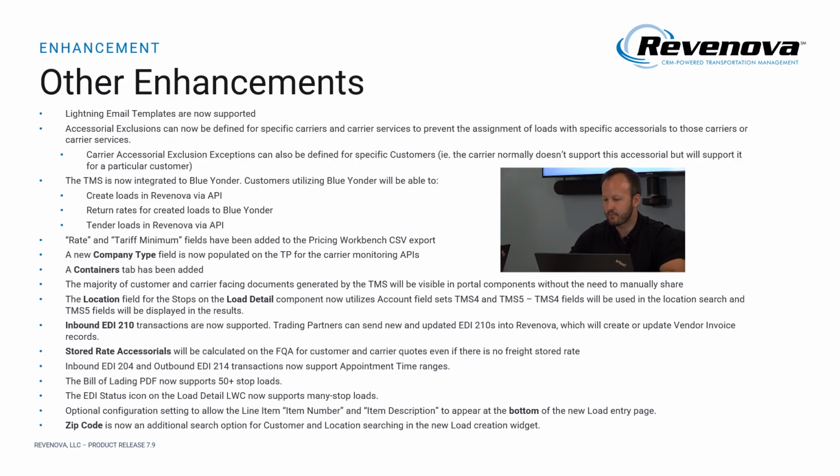And then the last slide before we dive into the actual demos are just some high-level hitters of the other enhancements that didn't warrant their own slide, but were nonetheless important to make sure we highlighted in this webinar. So I'm just going to run through these quickly, and then we'll move on to the demo. The first one, Lightning email templates are now supported. If you're familiar with the Salesforce Lightning email templates, those are effectively slightly more powerful email templates that you can create within the system.